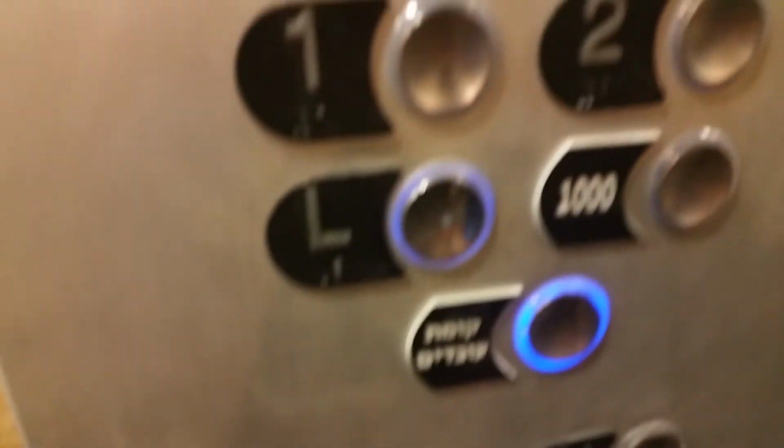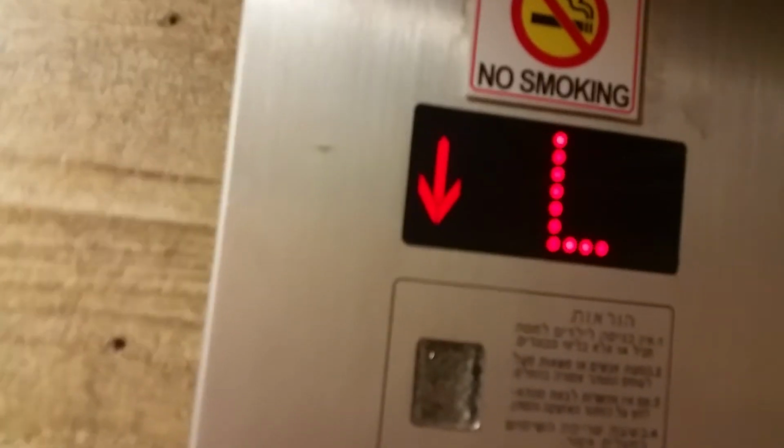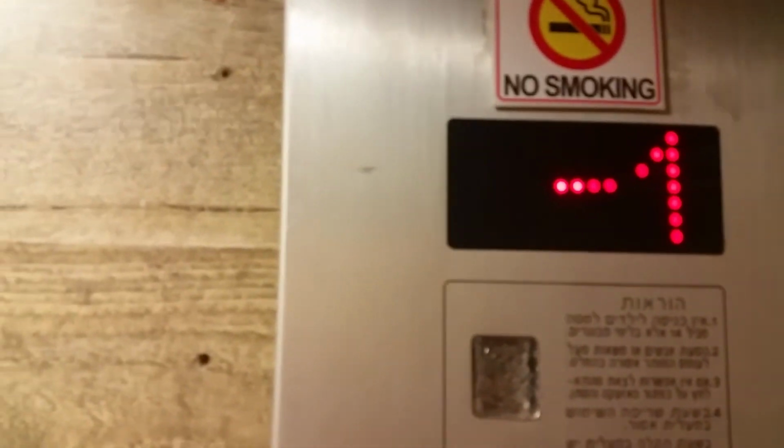A floor is floor 1000, which in there's also rooms. Here we are at the employees floor, aka the -1. And that's disgusting. Lobby. That's it.